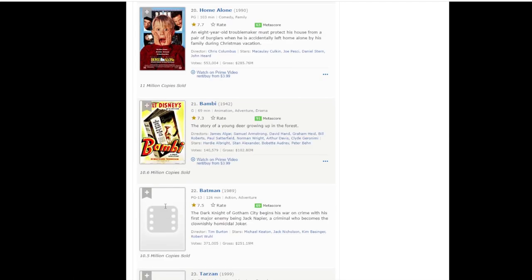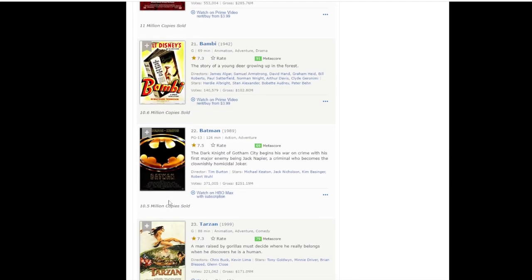Home Alone, 11 million. These are massive numbers. Look, here you see Batman. I keep seeing sealed and graded copies of Batman from VHSDNA and IGS. 10.5 million copies sold.